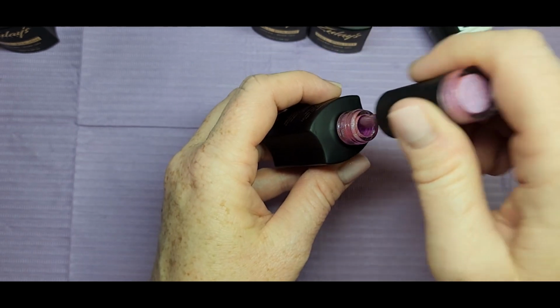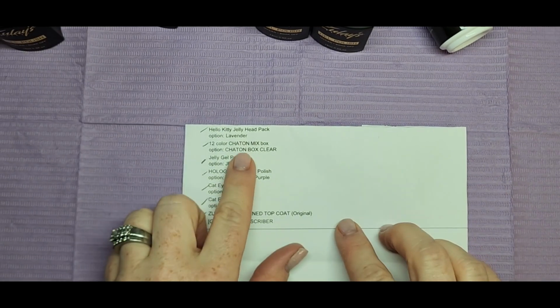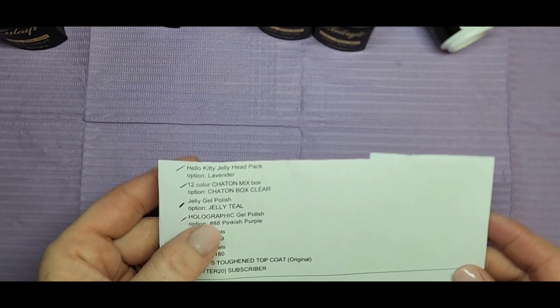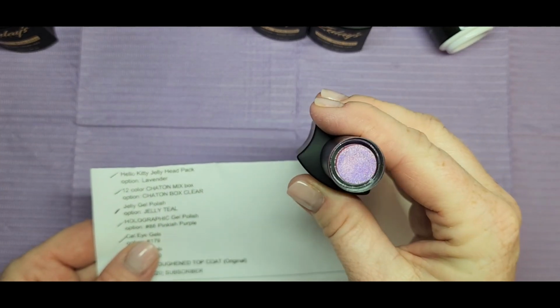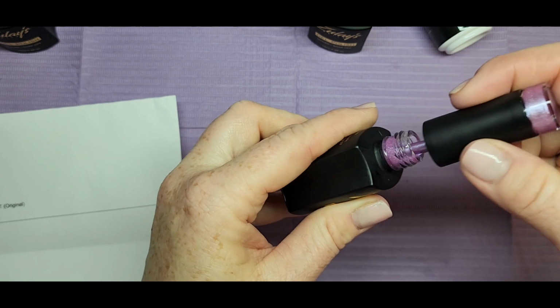Oh wow, that's super pretty. All right, I have the little paper here. Yeah, the jelly teal, and then the 88. Oh yeah, this is a holographic polish, and then the 180, this is a cat eye.